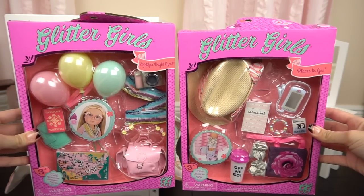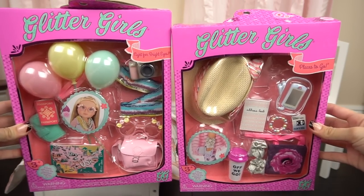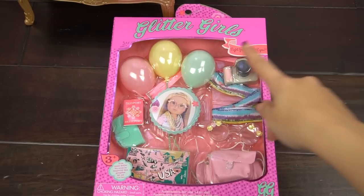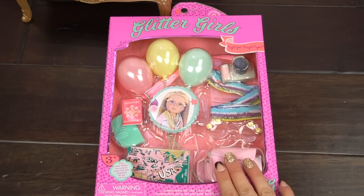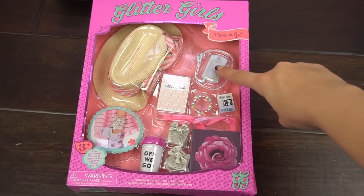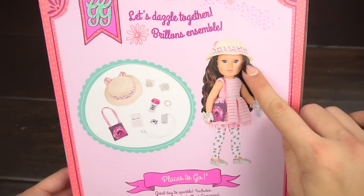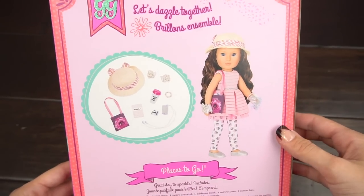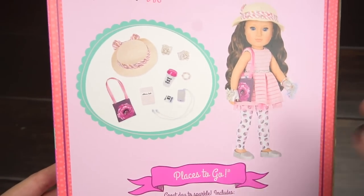And I picked up this Glitter Girls set from Amazon. They're so pretty. I love all of the colors and they have really cute accessories. This one has some balloons and a camera, a bag. And this other set has a bag, an MP3 player, a little coffee mug. And I've never actually seen these dolls before, but they are really pretty and their outfits are so cute.